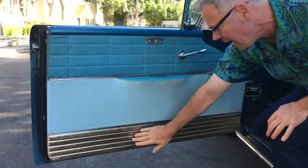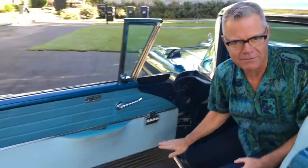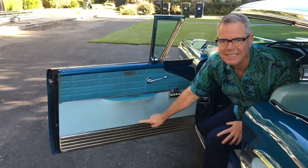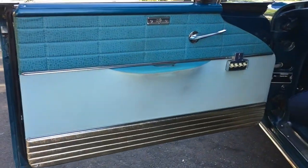Not to mention, look at this. This gold Mylar panel, which, by the way, look at every Edsel in the known universe, and this is the rarest feature of all, because it is the most delicate. Yes, people kick it and wreck it all the time. But there's no kicking and wrecking around here, because we are going for a ride in an Edsel Citation. You guys, even the original keys! How much do we love original keys?